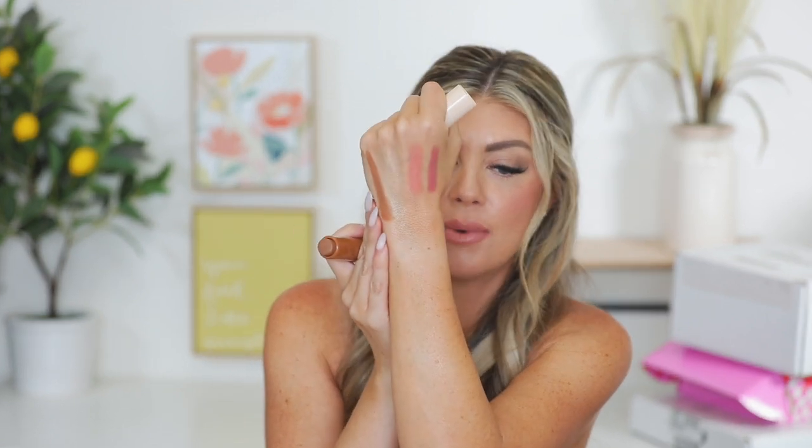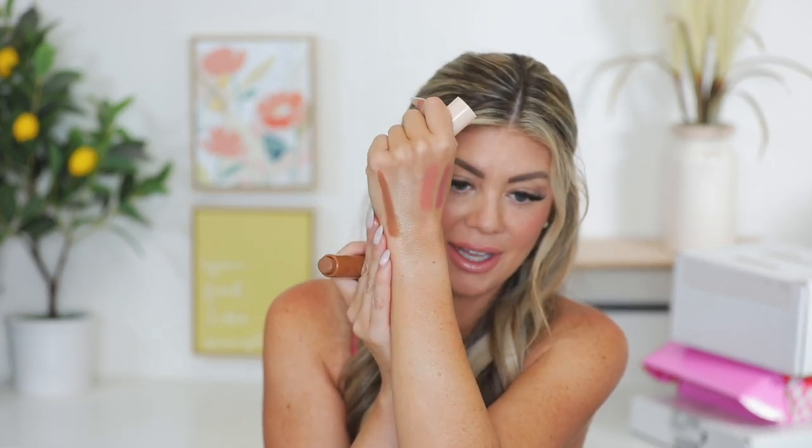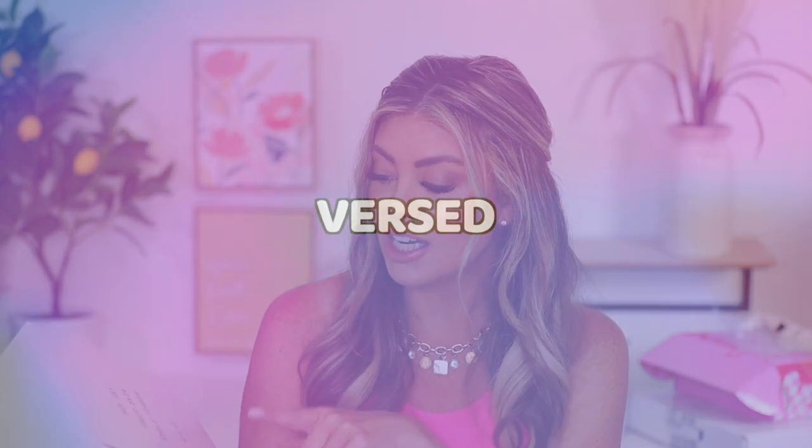And then it looks like we've got the bronzer here. This is the Bronze Babe. Oh yeah. There we go. This is your perfect little summer collection right here. I really love this. I cannot wait to try these ones out. We have some fun blushes to go for. I'm really excited.